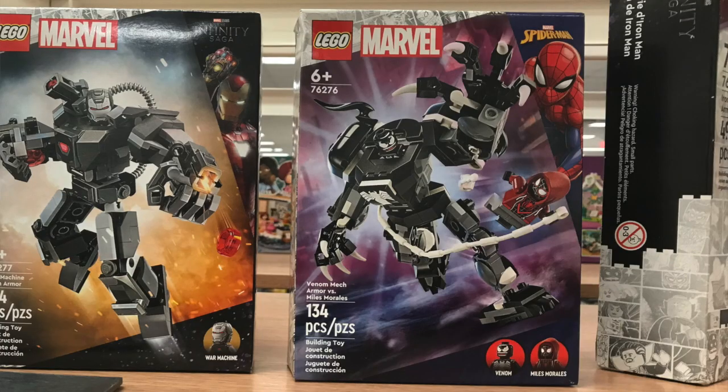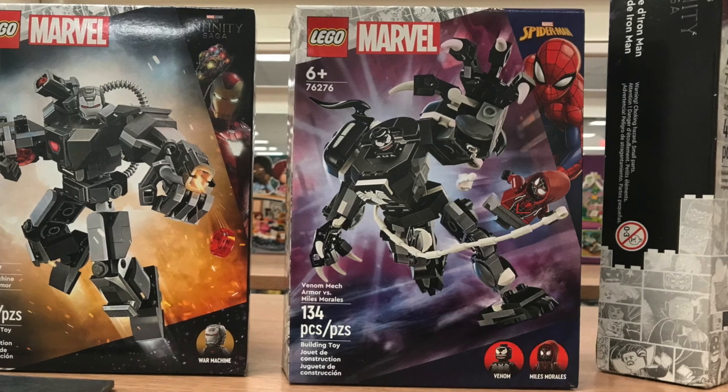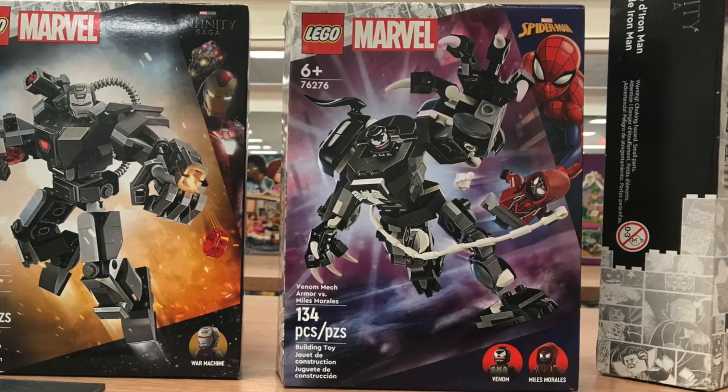The next one was the Venom versus Miles Morales, which kind of strikes me as a kind of weird set, because usually it's a figure in a mech.